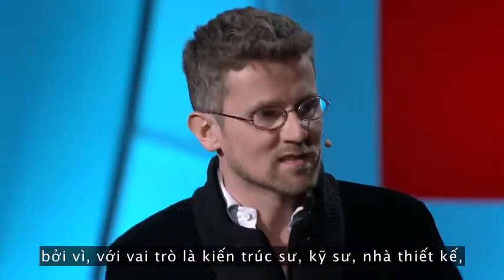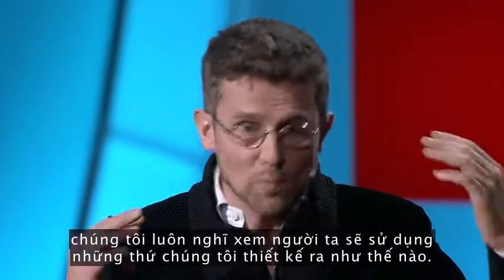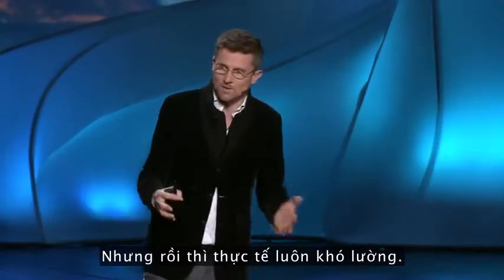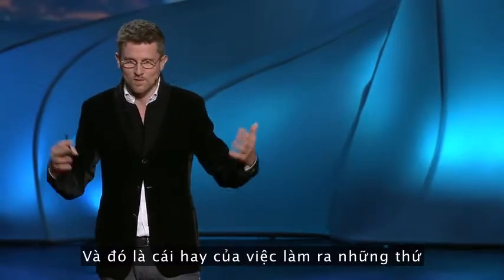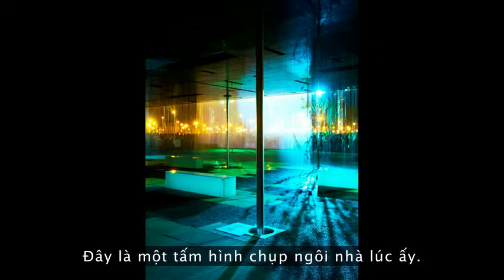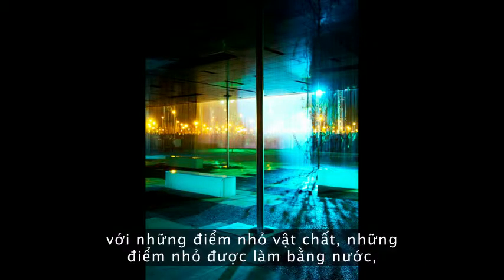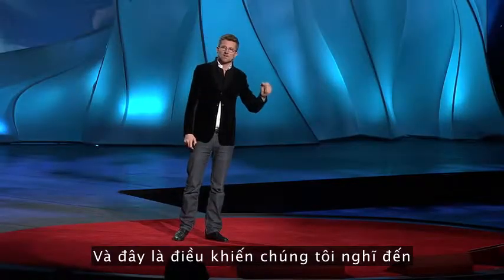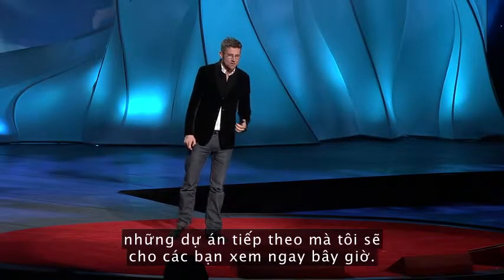And that was, for us, very interesting because as architects, as engineers, as designers, we always think about how people will use the things we design, but then reality is always unpredictable. And that's the beauty of doing things that people use and interact with. Here is an image of the building with the physical pixels, the pixels made of water, and then projections on them. And this is what led us to think about the following project I'll show you now.